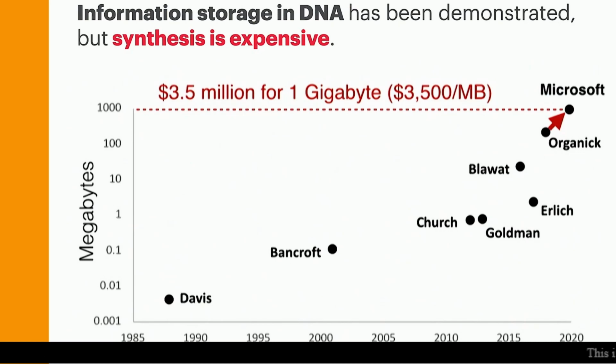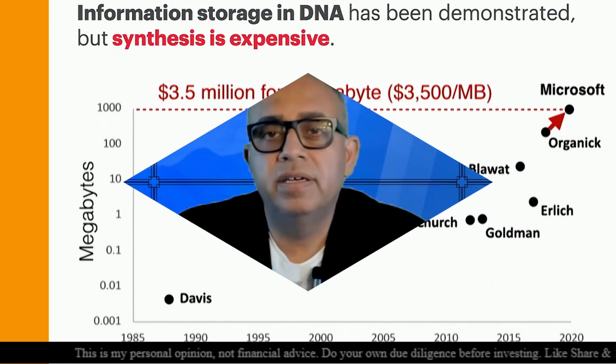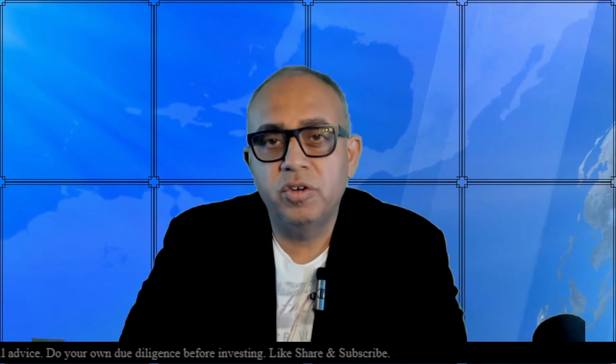Microsoft announced a gigabyte of storage in DNA, and at a list price of $3,500 per megabyte, you can guess how much they've spent just to buy this material. The reason we are all talking about DNA storage is twofold. First, we may not have the physical space to store data in future, and second, we may not have sufficient silicon to create storage devices. This is especially true as our operating systems and software get more sophisticated and complex.